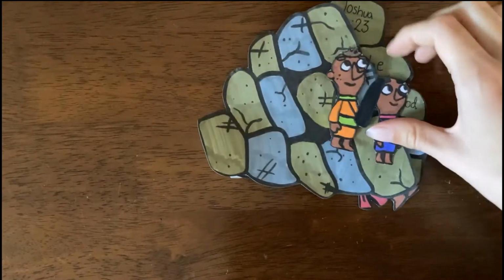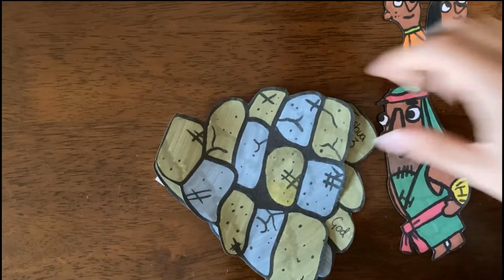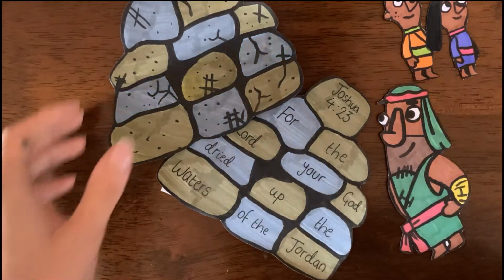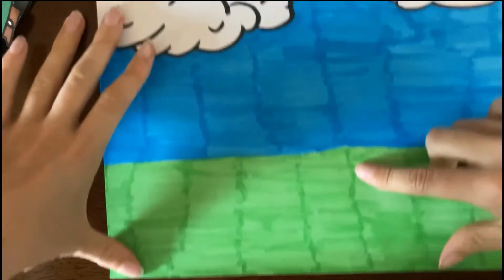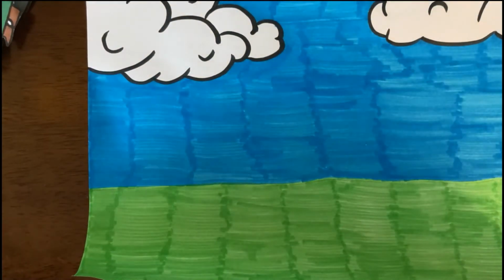So here are my ones. We've got the 2 little children, we've got Joshua, and we've got 2 sets of stones. And once you've coloured them in and cut them out, you just need to put them to one side and we'll use them a little bit later on. The next thing you need to do is take a piece of A4 paper and draw a background. So I've got some grass at the bottom, some sky, and then just a couple of clouds. It doesn't need to be that detailed.